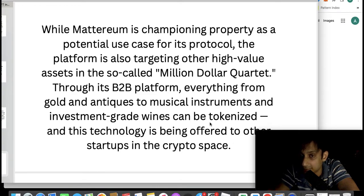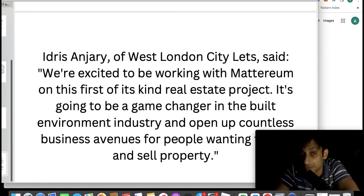It will be tokenized in the form of NFT. Anyone who purchases it becomes the owner of it, because the NFT is a legal document. The moment that you purchase it, you become the owner of it. And this technology is being offered to other startups in the crypto space.